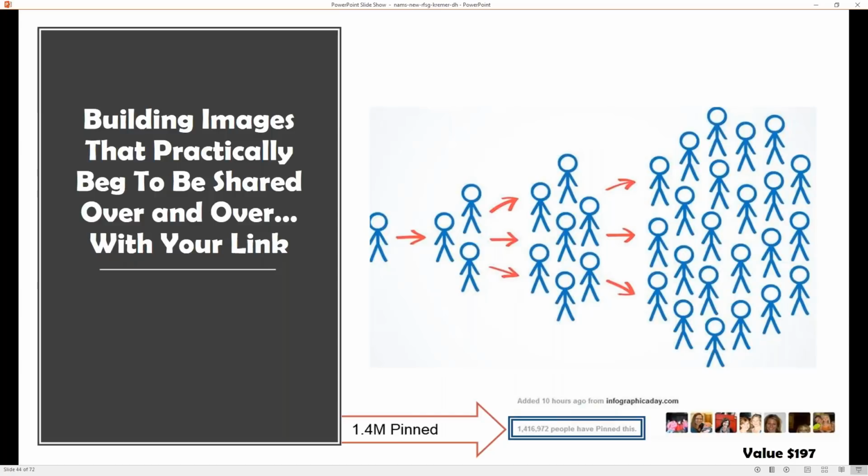And the first thing that we focus on is building images that practically beg to be shared over and over and over again, just like with your link. That's what happened to John. The Bob Harper thing is still going, still bringing him traffic today. We're talking about building images that have a high propensity to be pinned, repinned, and reshared over and over again. And of course, your link follows it all along.